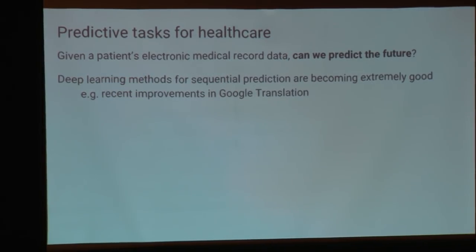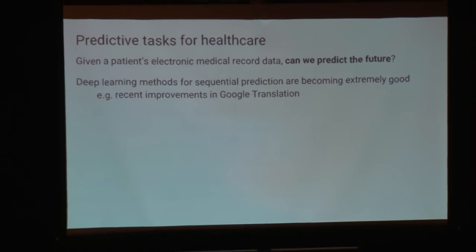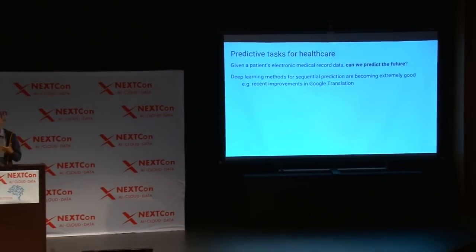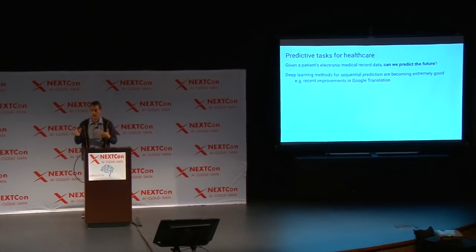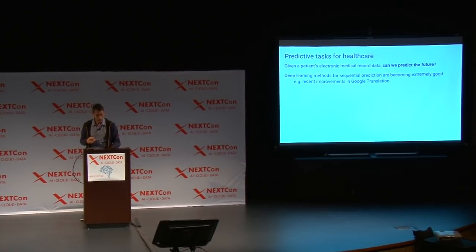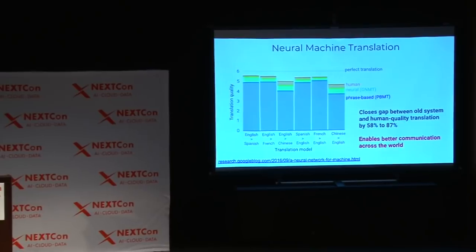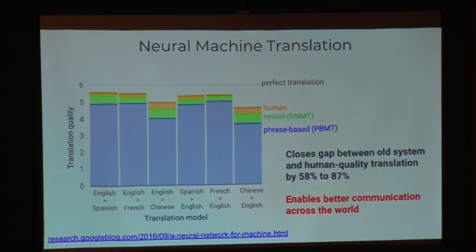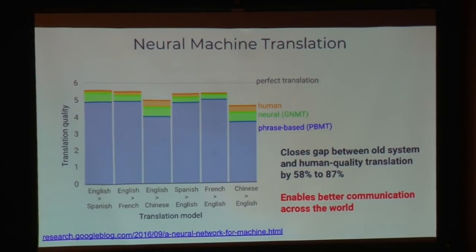The other area that's exciting is predictive tasks for more abstract things in healthcare. So given a patient's medical records, can we actually predict the future for that patient? That's essentially what doctors are trying to do. And deep learning methods for sequential prediction are becoming quite good. Our group has been working on sequence-to-sequence models for quite some time, which are useful for a variety of different tasks, including translation. And if you look at the results we've been getting in translation, they're pretty significant increases over the accuracy of the old systems, which did not use deep learning, almost to the point of achieving bilingual human quality in a variety of language pairs. But it turns out that these same techniques can be used for medical records.